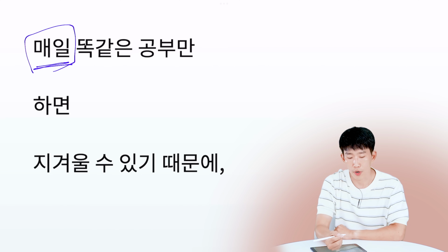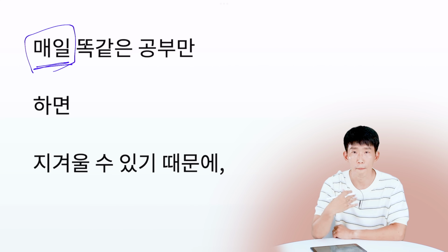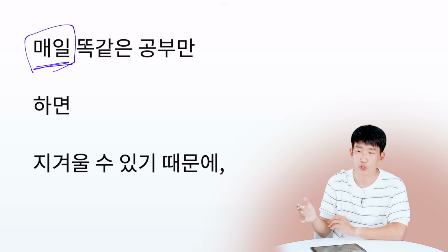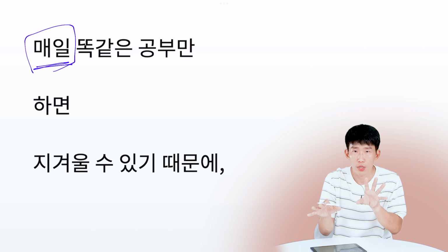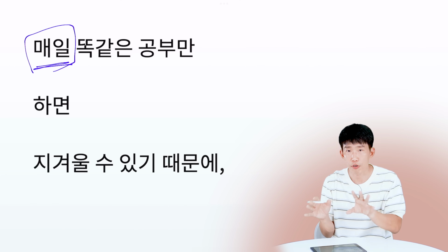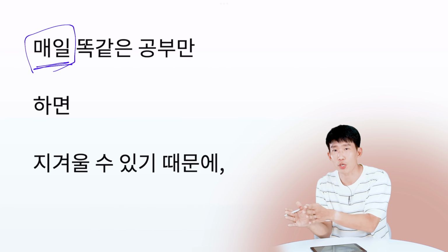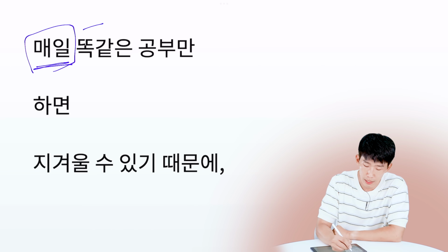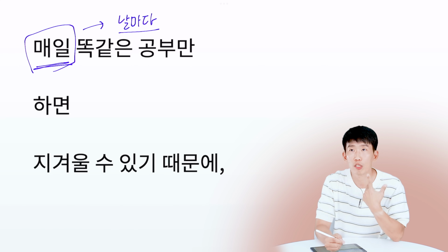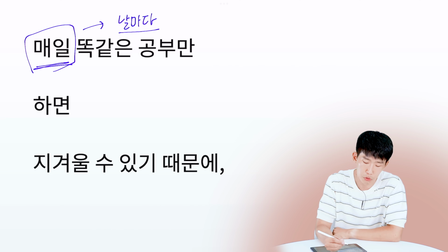It's a Sino-Korean word. By Sino-Korean, I mean it's based on Hanja characters or Chinese characters, and there are many native Korean words that you can also find as equivalents for the Sino-Korean words that you learn. Whichever version you learn first, maybe there's another equivalent in the other version. So for example, 매일, every day, 날마다 is the native Korean word. And often in colloquial, spoken Korean, the Sino-Korean words are more commonly used than the native equivalents.